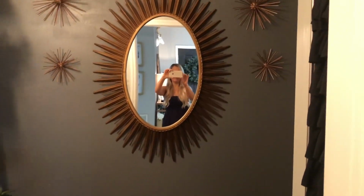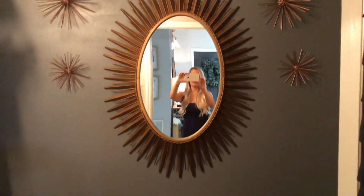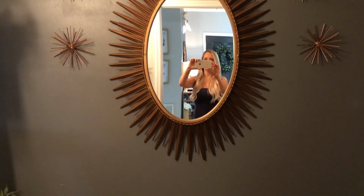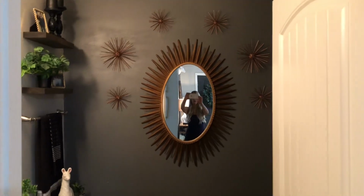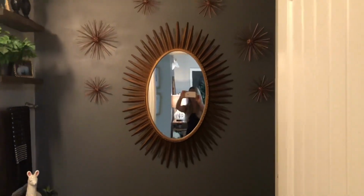This is my favorite piece of all. This was a gorgeous Starburst Mirror I got from Ashley Furniture. It was $200. You can see that when you walk in our front door. And I wanted something that would make a huge statement. And I think it definitely did.